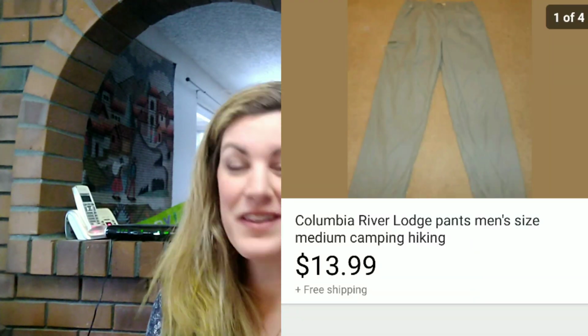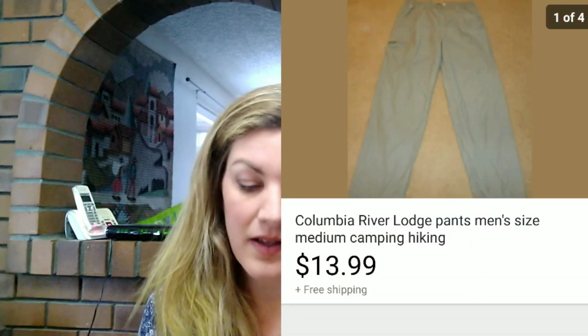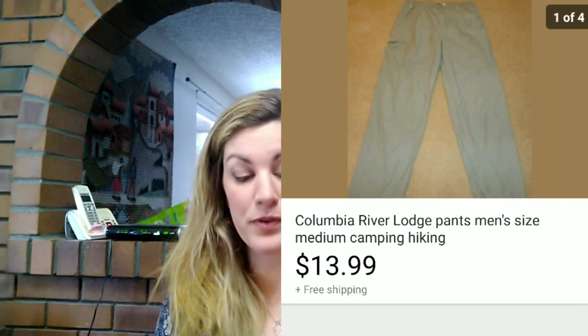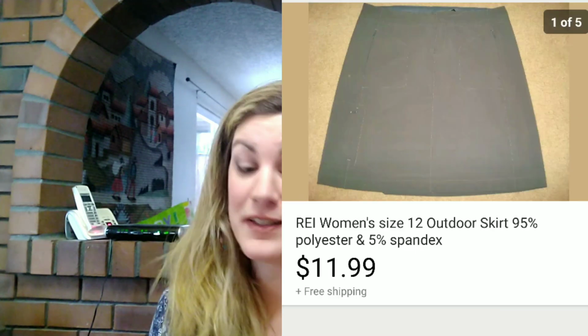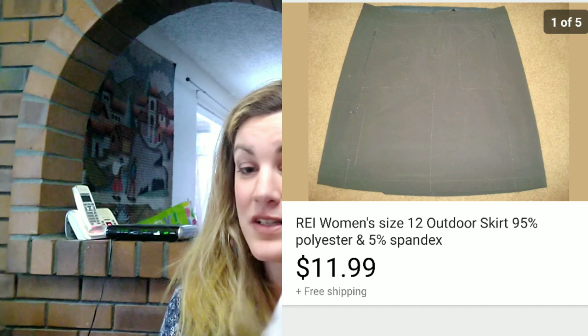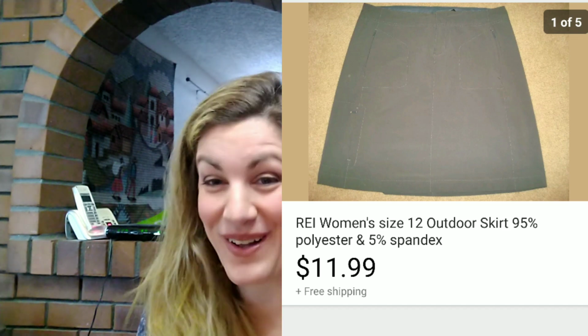Next is a Columbia pair of pants, size medium, and this actually took a while to sell. Sold for $13.99, free ship, and $8 profit. It was still a good profit, but it did take a long time to sell. I also sold a REI skirt. Sold for $11.99, free shipping plus $7 profit. And this also took quite a while to sell. Just a plain kind of stretchy REI skirt.